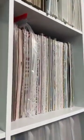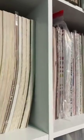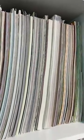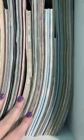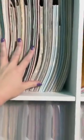There's all my Stampin' Up old retired pattern paper. And then here is just non-Stampin' Up. That's Halloween and Christmas. That is boy paper. That is girl paper. And that is season. So there's winter and Valentine's, Easter, all the Christmas, Halloween, all the seasonal stuff.